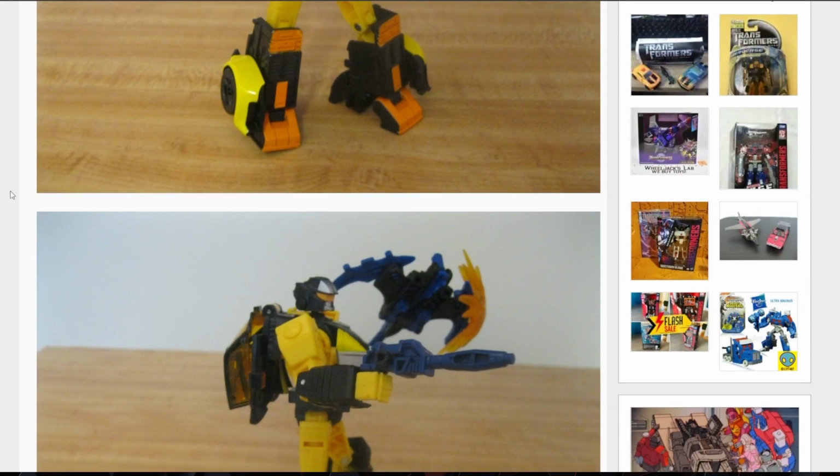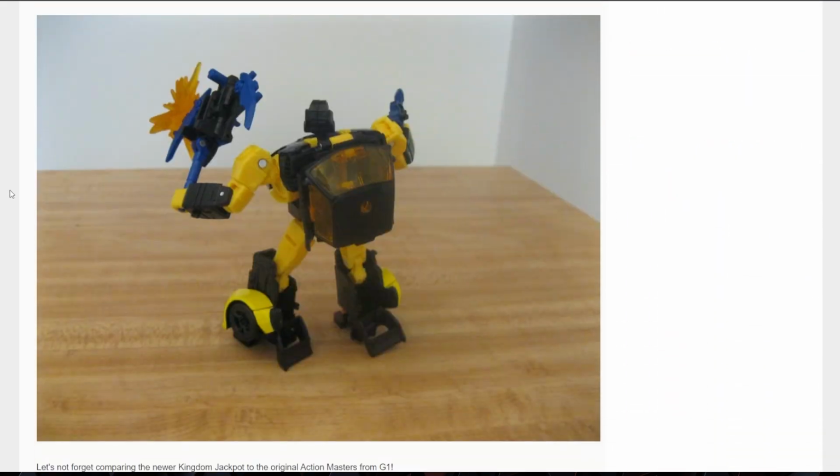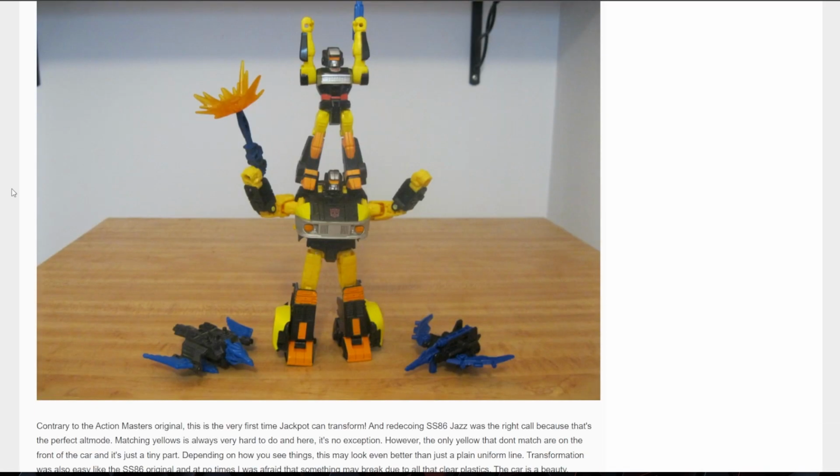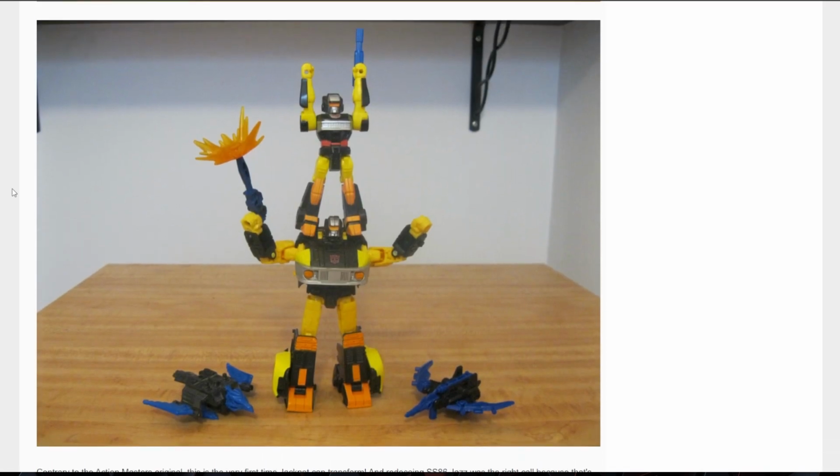I just don't. But apparently it holds together and actually is done better than the original Jazz figure. Longevity-wise, is it going to be any good, or is it going to have the same problems? Don't know, but everyone that I follow who has it loves it.